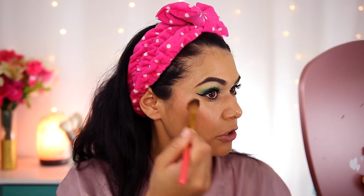Ooh, okay. Welcome to my face. I mean, it's definitely a shimmer highlight. You can see all the little shimmer particles on my face, but it's a look. I like it. As long as a highlight is super reflective, I'm gonna like it.